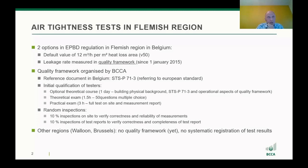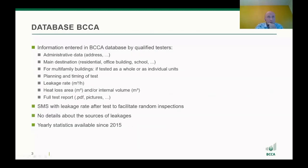Then what is in our database? Well, the tester has to enter some information in our database about the test that he is going to perform. So of course we need some administrative data like the address where the building is. What is the main destination of the building? Is it residential? Is it a school, for example? And then for multifamily buildings, it can be tested as a whole, or each apartment can be tested individually, and this is also to be indicated in the database.